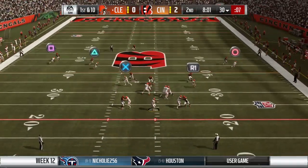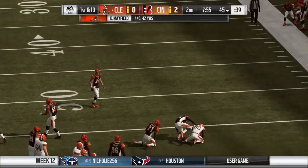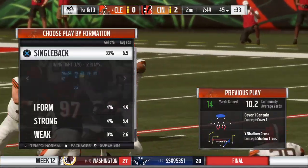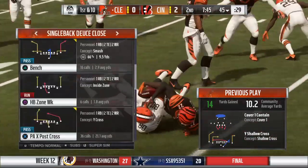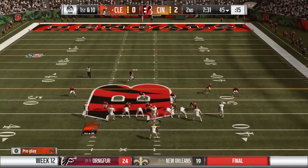On 1st and 10, Mayfield. And he rifles it complete, caught by Landry. And brought down, but not before reaching the 45-yard line. 14 yards, and it's a Cleveland first down. I think it all came together there. In-breaking route, drove it with excellent pace. Money throw right there to move the sticks. This offense finding its legs now.